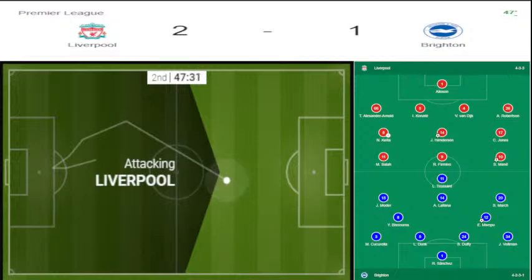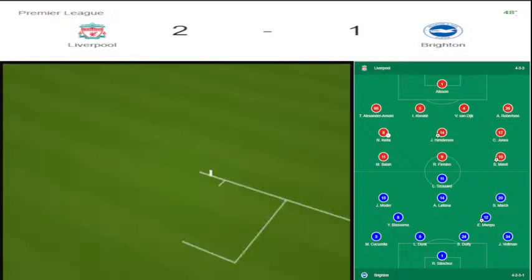Liverpool looking to win 20 Premier League games unbeaten, which would be unbelievable, wouldn't it? 24 in all comps, 20 in the Premier League. Last time they lost was back in March, and they went down 1-0 again without fans to Fulham. 14 wins and 5 draws since.